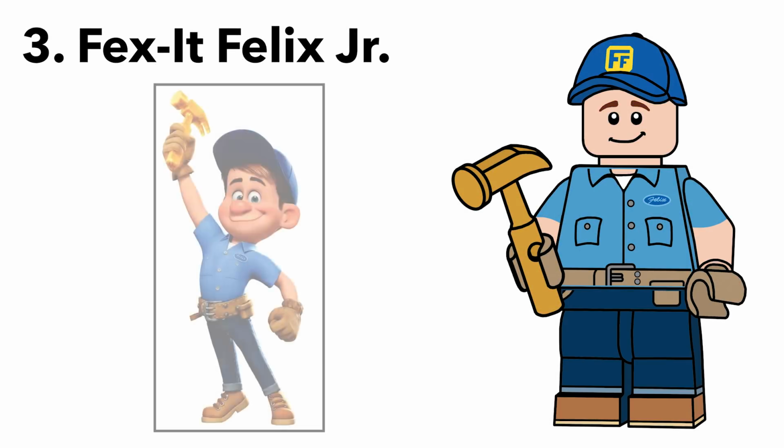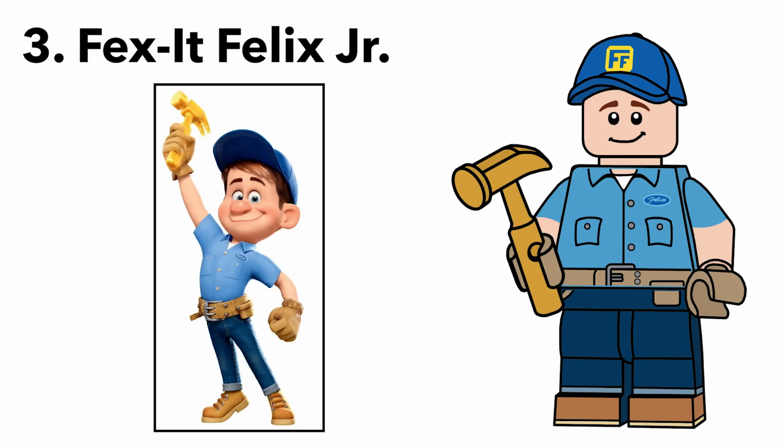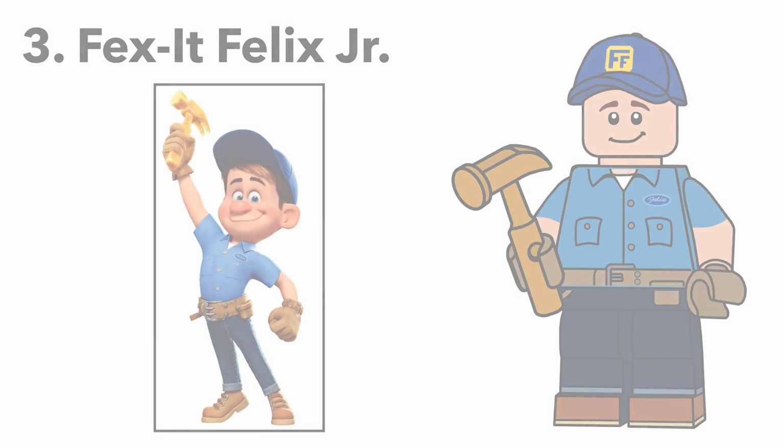The next character is Fix-It Felix Jr. himself. He comes with a brand new hammer element similar to the regular one, but with a more accurate design. He uses mid-legs because he isn't as tall as everyone else, but he is taller than Vanellope and a couple of the other characters, so I thought that this worked out well. He has a regular baseball cap in blue with some printing on it.